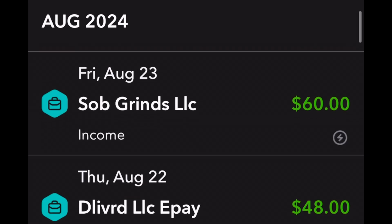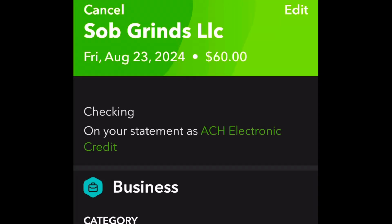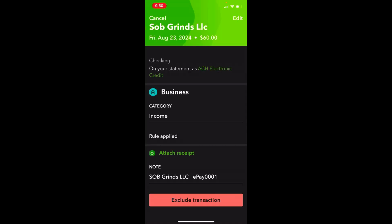But I can't forget, originally, Bolt Deliveries used this, and I have it set up as a rule in my QuickBooks app, because when they send me payment, I don't have to manually enter it every time. I set the rule up. But Saab Grinds LLC, that will no longer be how they're sending me income I earn from accepting food delivery orders, catering orders from them through the Cartwheel app.